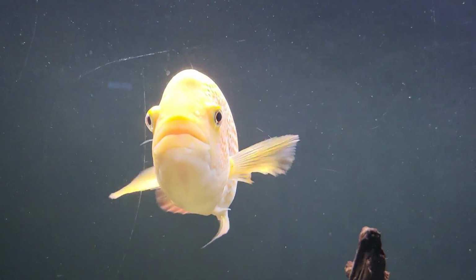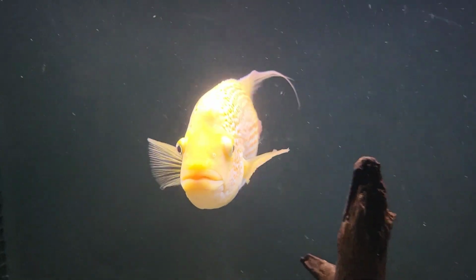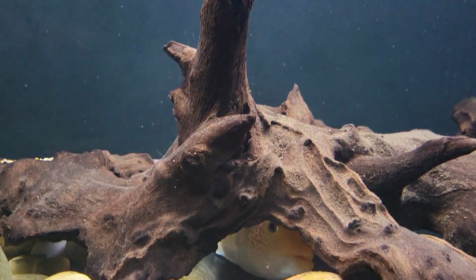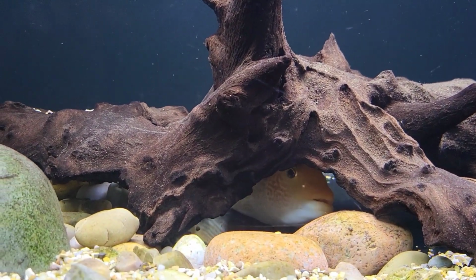But this fish has gone through loads of transformation since I've had it. It's turned out white, and then it went white and black. Anyway, I've liked the way it's turned out. Anyway, shut up waffling, Woods, and let's get this divider out.